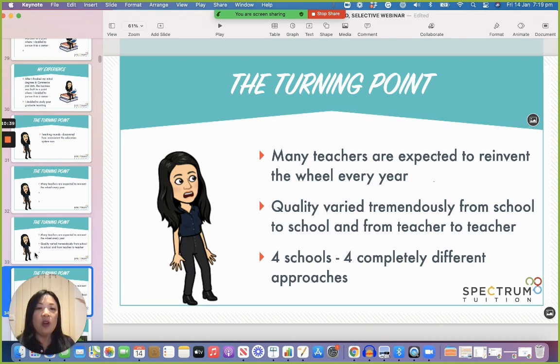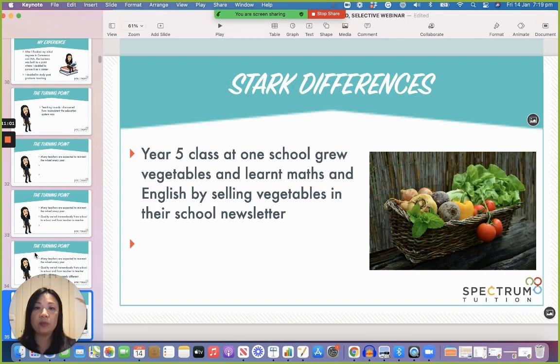So across those 4 schools, I saw 4 completely different approaches. And I thought, well, hang on a second, there's something not quite right here, okay? Because it shouldn't be the case that just because a student attends a particular school in a particular area, they should have a better or a worse experience than another student from a different school. Right? So there were very, very stark differences.